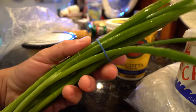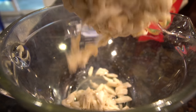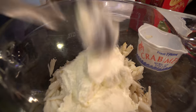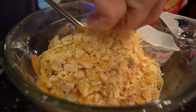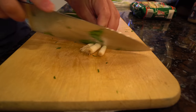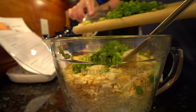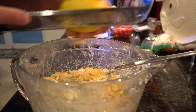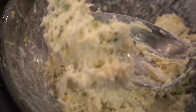So the first thing we got to do is chop up our herbs, mix our crab meat into the bowl, and just kind of blend it all together. I also added some lemon zest to our crab mixture, and as far as the consistency goes, I didn't want it to be too fine. I wanted to really be able to taste that lump crab meat in there still.